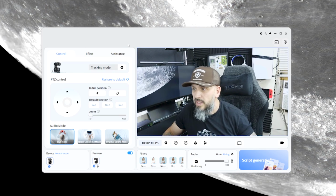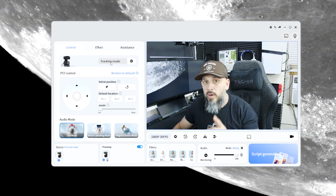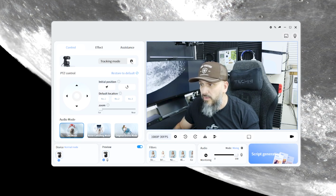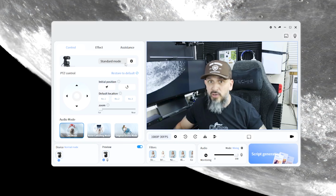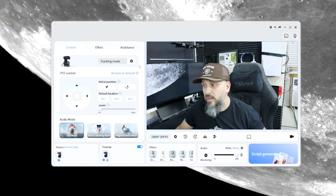So let's go ahead and check out what type of features are available on the EMEET Studio. This is the most recent update, update 1.7.4. What do we have available here? We have tracking, standard, and privacy mode. So let's go to standard mode. That turns off the AI tracking. Turn it back on, raise your hand. There we go. The AI tracking is back on.